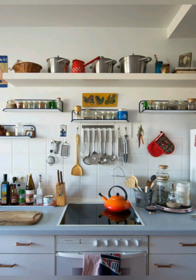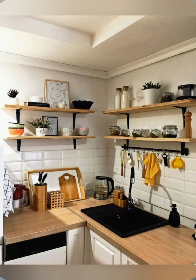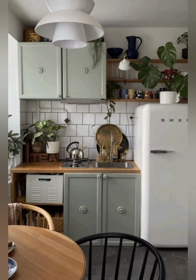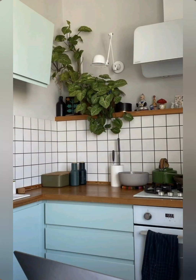Distressed cabinets. Paint your cabinets with a distressed finish for a vintage country look. Colorful cookware display. Hang colorful pots and pans to add a fun and functional decoration.